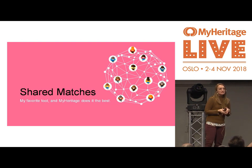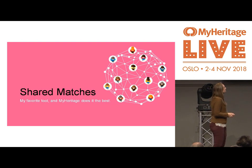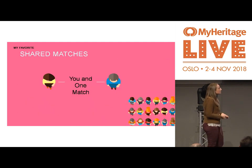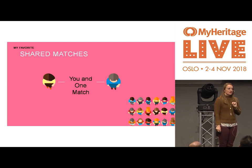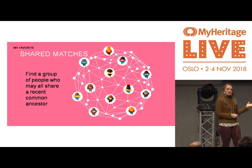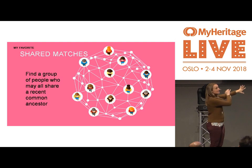My favorite tool is the Shared Matches tool. Now, they talked about this a little bit earlier. The Shared Matches tool works like this. When you get your match list, it's you versus the database. You and everybody. So we want to filter that database a little bit by taking you and one other match, and we ask the database, show me people who are sharing DNA with just me and one other match. And that resulting list is your shared matches. What your goal is, and what we're going to talk about tomorrow, is how to make a network like this out of your shared matches to hopefully help you discover how you share an ancestor.